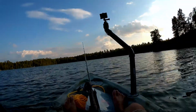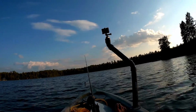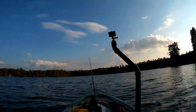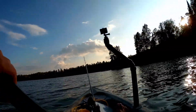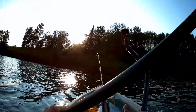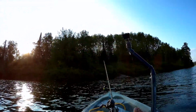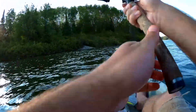This lake is just so incredibly clear. It's unbelievable. Compared to the other water that I'm used to fishing around this area, which is usually the rivers, and the water there you can see all of about 2 inches on a good day if it's sunny. And most of the lakes are not much better, but this lake is just beautiful.